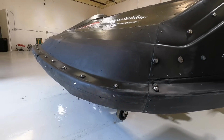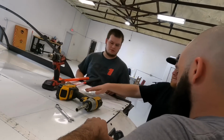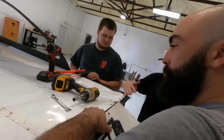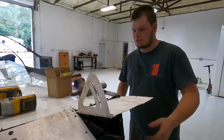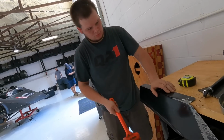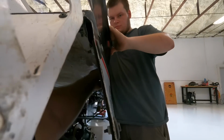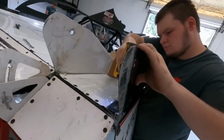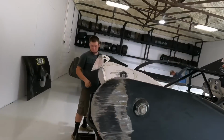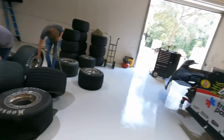That passed inspection. Meanwhile, Jordan has commenced work on her spoiler. What'd you bend that on? Anything in my way. Yeah, the wall. Probably the pace car. Good as new. Hold on. All right, go ahead. Yeah, it's on there.